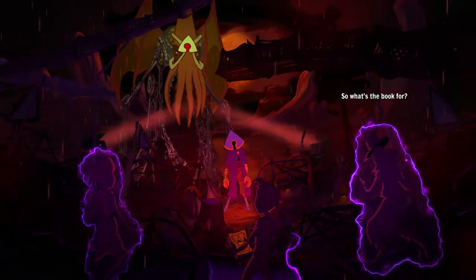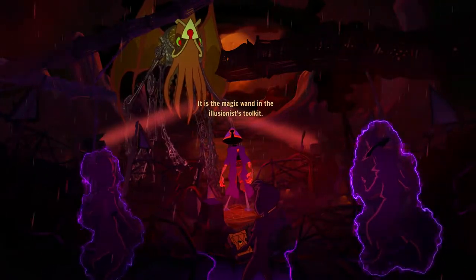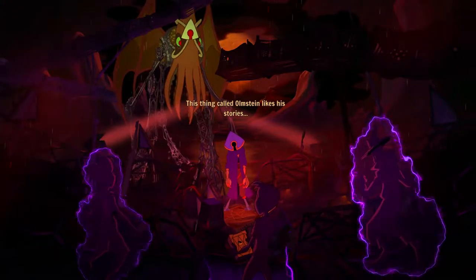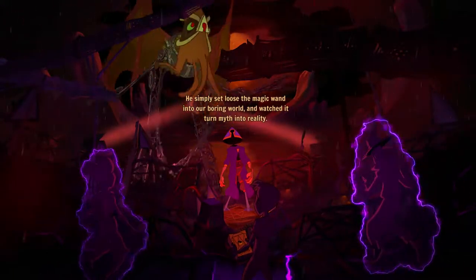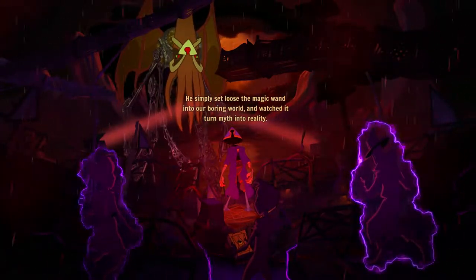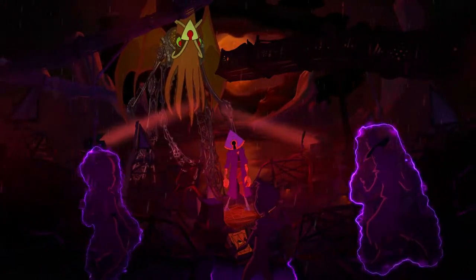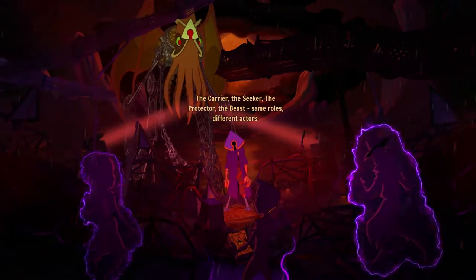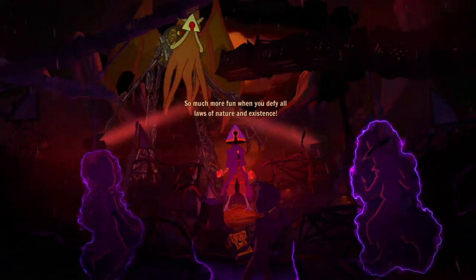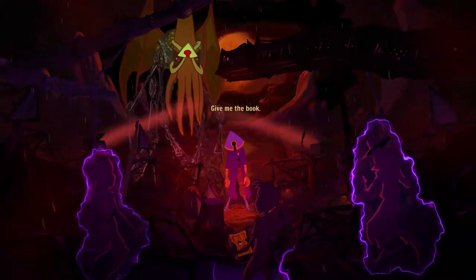So what's the book for? A fine seeker you turned out to be. It is the magic wand in the illusionist's toolkit. This thing called Olmstein likes his stories. He simply set loose the magic wand into our boring world and watched it turn myth into reality. So many possible storylines he planted seeds for. The carrier, the seeker, the protector, the beast. Same roles, different actors. So much more fun when you defy all laws of nature and existence. Give me the book!